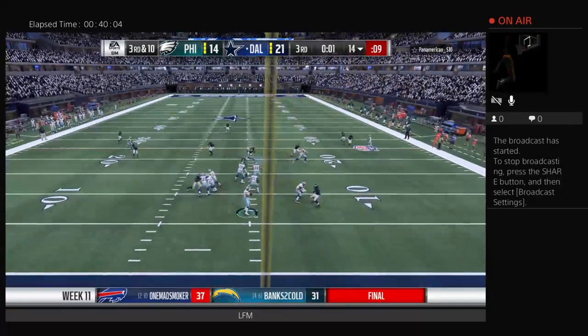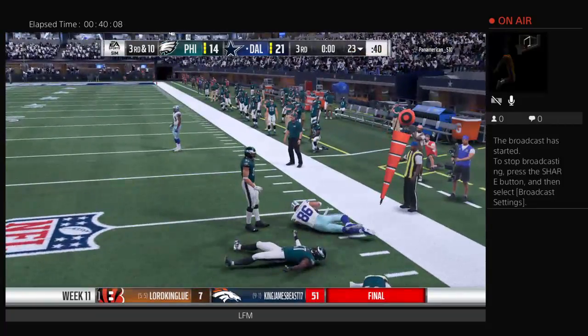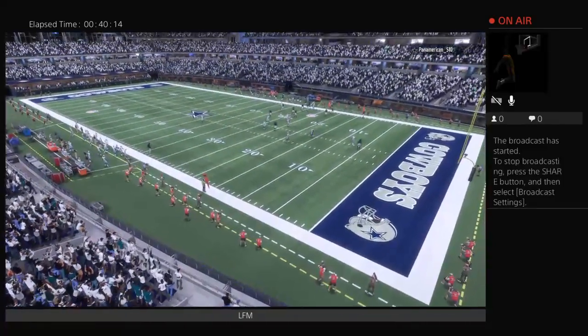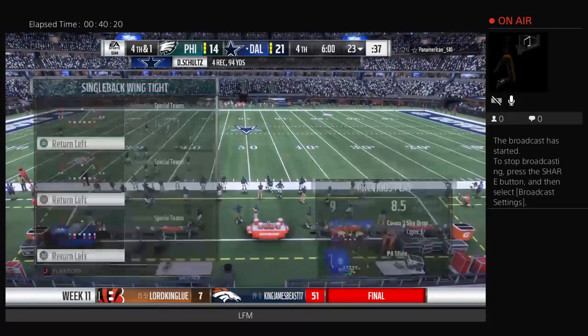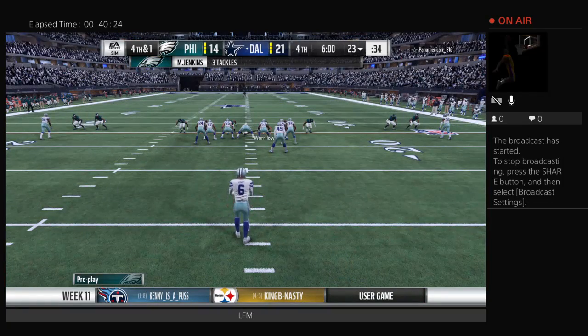Now Prescott. And he finds a man on a crossing route. And he'll be brought down on what's going to turn out to be the final play of this 3rd quarter. Back now here on EA Sports, as it looks like we are just about set and ready to begin with the 4th. Out now comes the Cowboys punter.